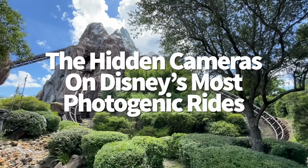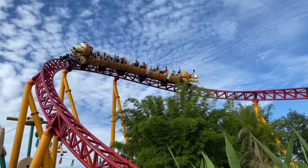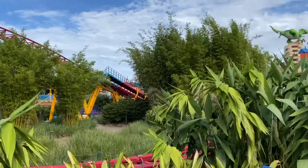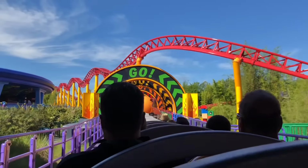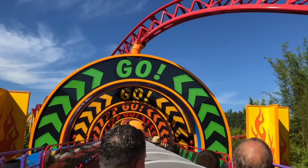As funny as a candid ride photo is, there might be some Disney rides with hidden photo ops that you want to plan fun group poses for, especially since a multi-pass Lightning Lane purchase will come with free ride downloads all day long. So if you're wondering where some of the photo spots are hiding out inside of Disney's most popular PhotoPass applicable rides, here are a few camera reveals to help you out.